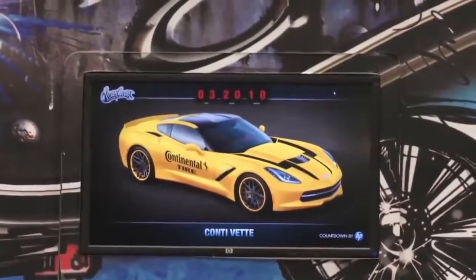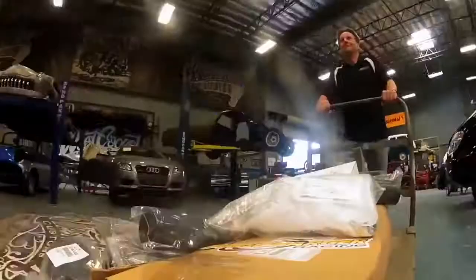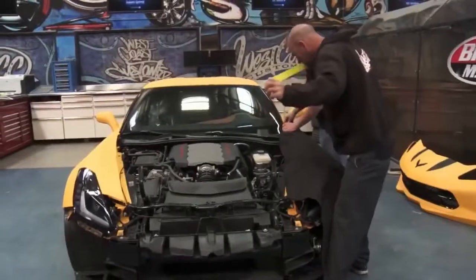I got a call from Ryan about 2 weeks ago. He said he couldn't find a supercharger for the Continental Tire C7 Corvette. We've got the first ever retail supercharger kit to be installed on a C7 Corvette here at West Coast Customs.